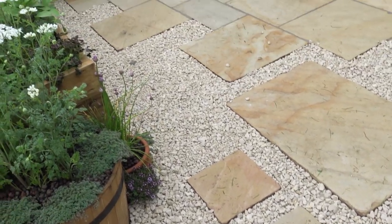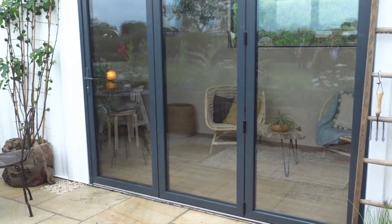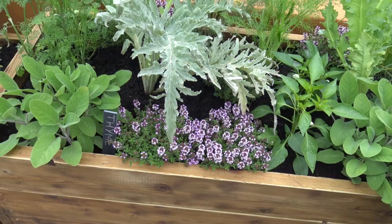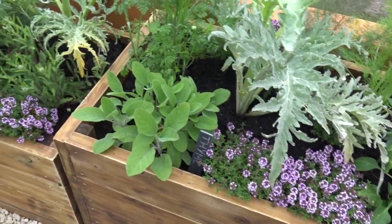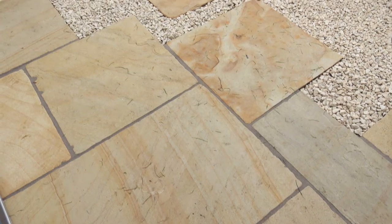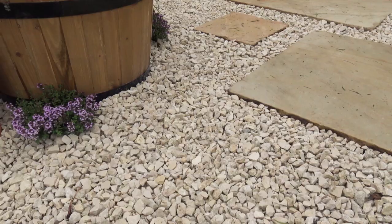The Khaya Home Garden used our Cotswold Chippings. This garden is designed to evoke a feeling of farm living within a contemporary living environment. The title Khaya means home in Zulu and is inspired by South African living. It uses rusty colour tones for which our Cotswold was the ideal product.